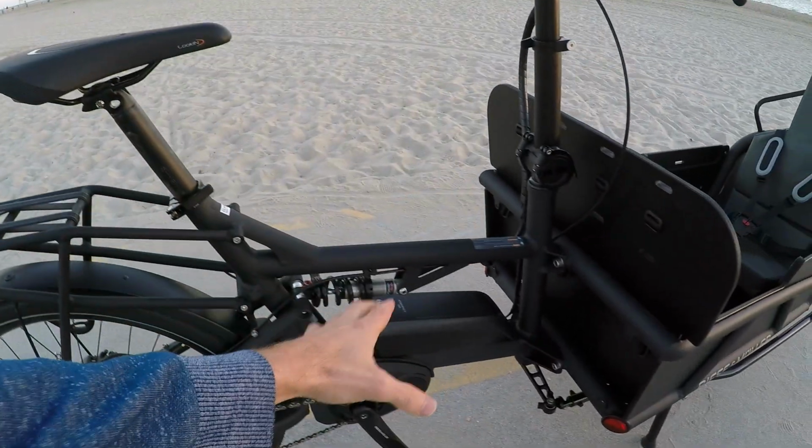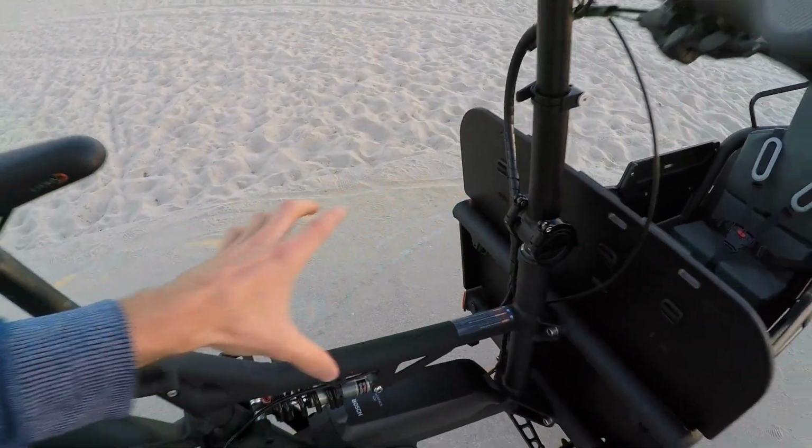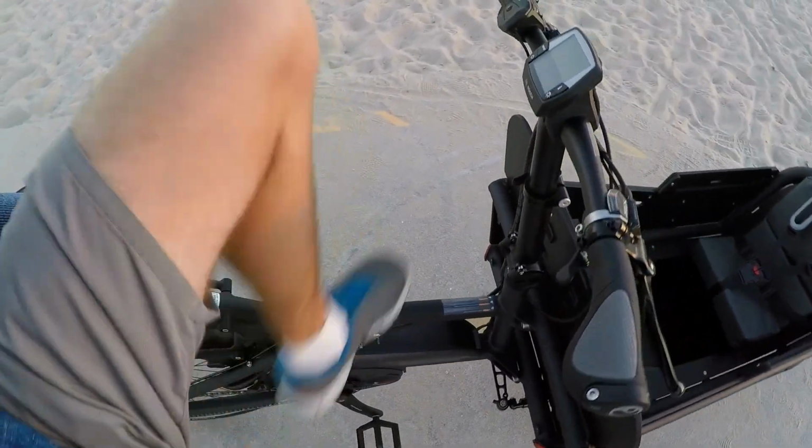We got the battery pack and the motor low and center on the frame, and it allows for that mid-step frame, which is really nice. So if you're stepping over it like this, and maybe you have to hop off and kind of stabilize the bike, you could be dealing with a lot of weight here.